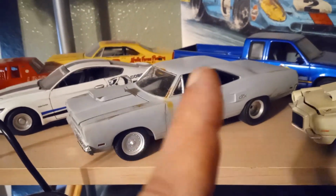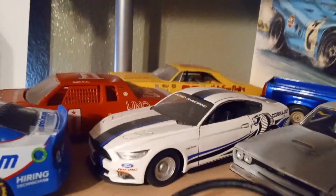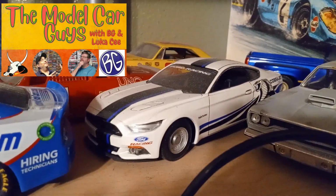I still have some plans. I'm not quite done with that. BG built this, just one of his quickies, and brought it to one of our shootings of the model car guys. And I liked it so much, he just gave it to me. That's the kind of nice guy he is.